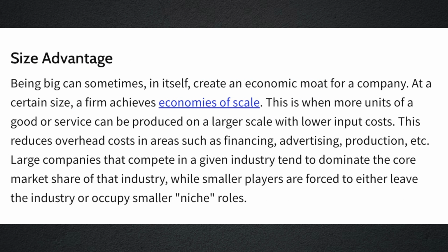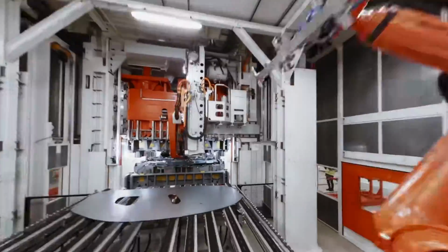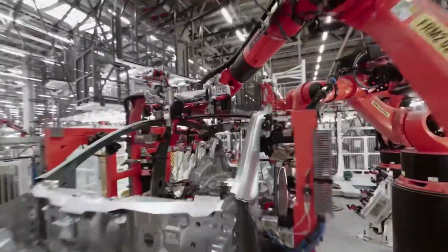The second type of moat is economies of scale. Once a business achieves a certain size, it's able to reduce input costs per unit sold, which naturally makes it more profitable. For example, Tesla is currently the largest EV manufacturer in the world, which has allowed them to reap massive profits to date.